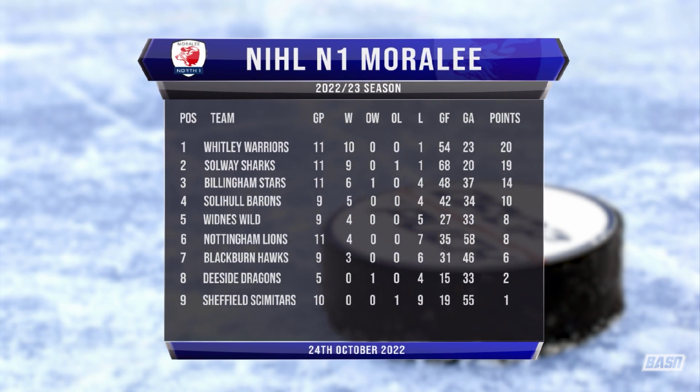It's still a two-horse race out in front between the Whitley Warriors and Solway Sharks. Billingham Stars and Solihull Barons are slowly chasing them up in 3rd and 4th. That mid-pack battle between the Widnes Wild, Nottingham Lions and Blackburn Hawks gets ever so tighter, and the D-side Dragons and the Sheffield Scimitars avoid the trapdoor.